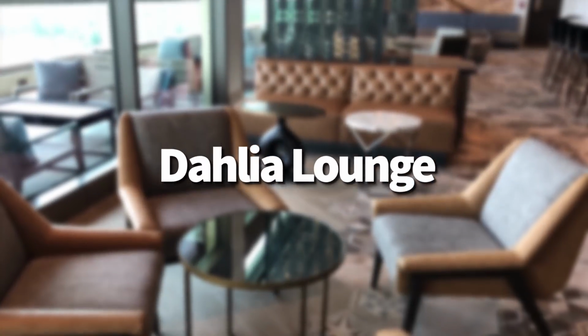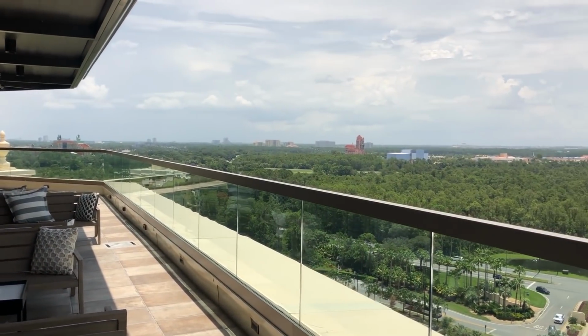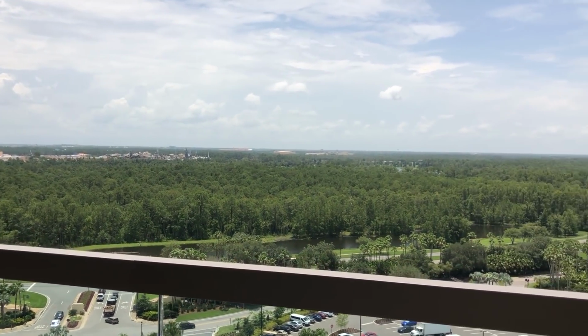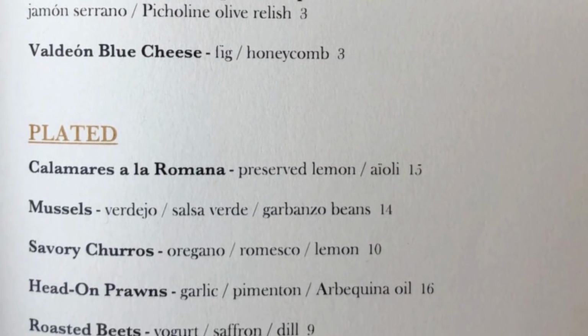Also, there's Dahlia Lounge. This is a brand new lounge at the top of Grand Destino Tower, the newest addition to Coronado Springs Resort, like we said. Now, it's right next to Toledo, meaning some great fireworks views if you time it right, and the menu features lots of Spanish wines, unique cocktails, and some delicious eats. We definitely recommend the savory churros.